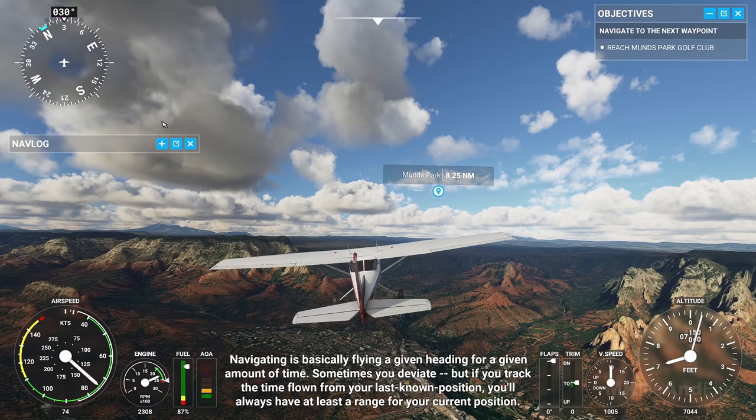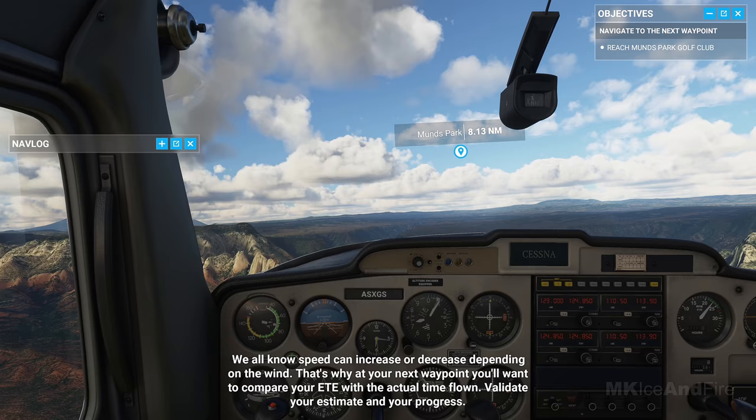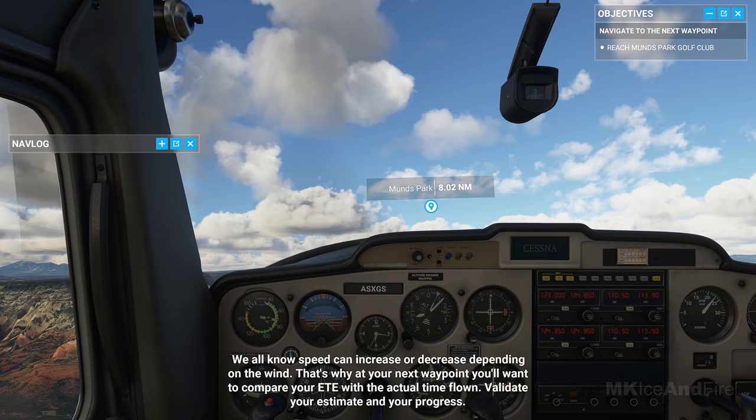We all know speed can increase or decrease depending on the wind. That's why at your next waypoint, you'll want to compare your estimated time en route with the actual time flown. Validate your estimate and your progress.